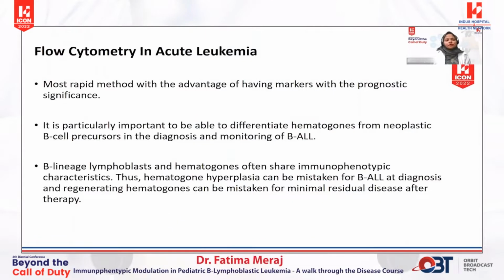As most of us know, flow cytometric analysis of acute leukemia is a very rapid method of diagnosis of acute leukemia patients. In addition to the diagnosis, it also gives prognostic markers which can be used in treatment management. It is particularly important to be able to differentiate hematogones from the neoplastic B cell precursors in the diagnosis and monitoring of BLLs.